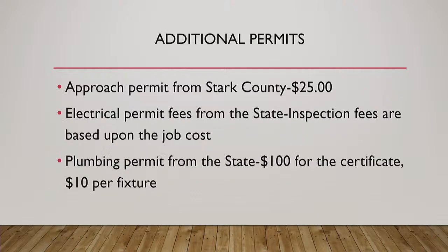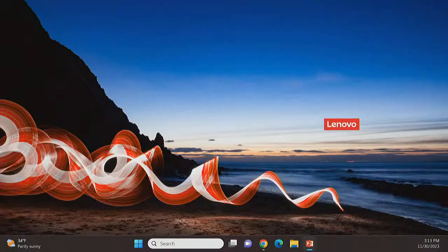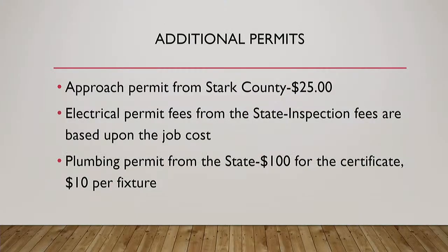Here are some additional permits because they're in the county. These are things that are paid to different agencies. If you want to get an approach permit from the county, it's a $25 fee. Electrical permit fees from the state are based upon the job cost, and those are online with the electrical board. And then plumbing permits from the state, they do the inspections for that. It's $100 for the certificate plus $10 per fixture.